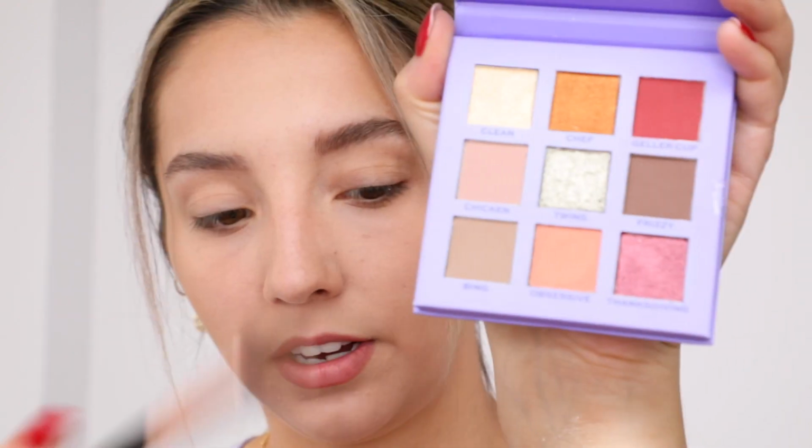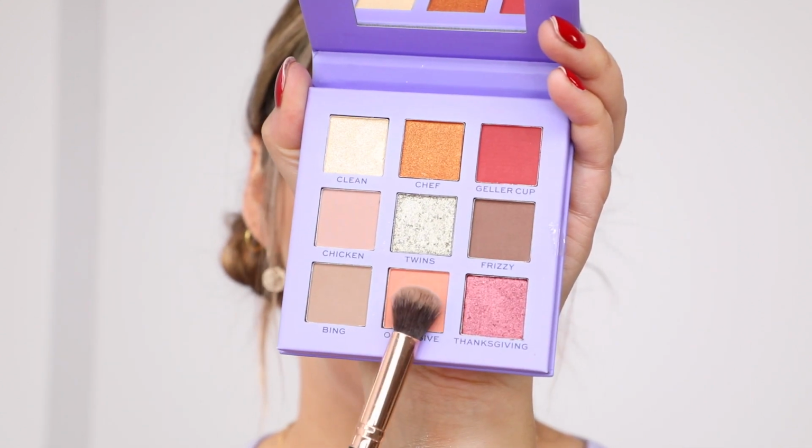So the first colour I'm going to go for is on the Monica palette, and I'm going to go for Obsessive, this one here. And that's going to be my transition colour.